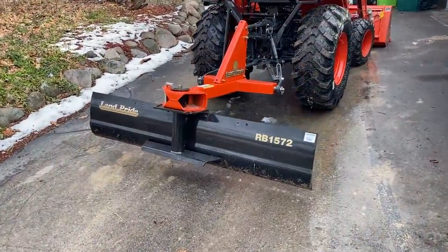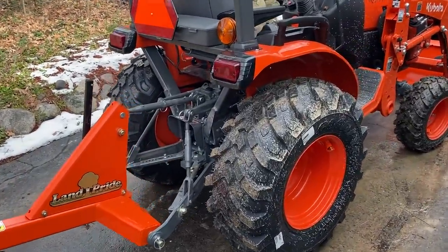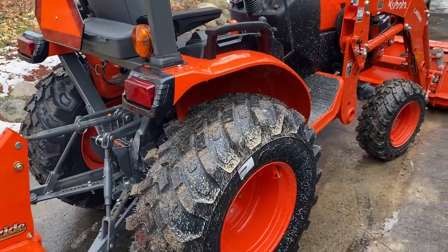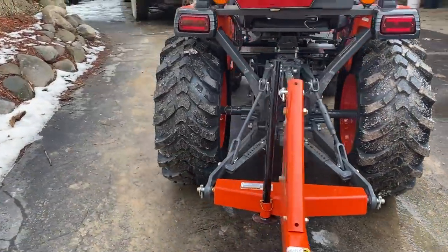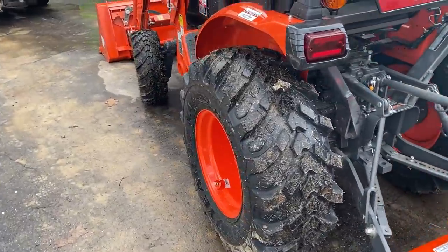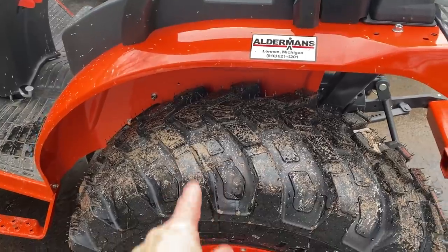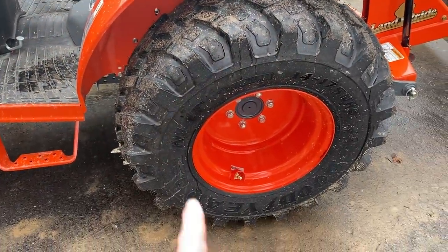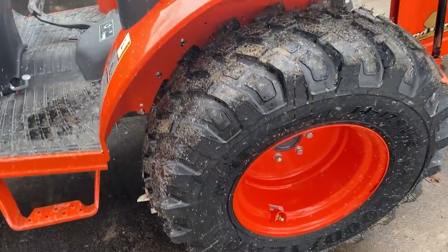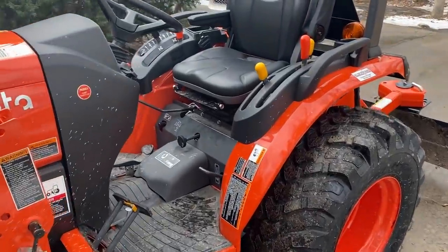Well, I got to play around with the grader with the back weight here a little bit, but man, is this nice. It certainly has plenty of power. Full-wheel drive is one of the biggest reasons that we got it. The tires are a more aggressive tire, which I think will be good for traction on that steep driveway, and these are loaded as well, so they did load these for me. So I think this is going to work out really well.